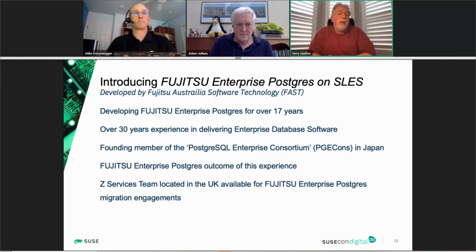This is a product that Fujitsu has been developing for over 17 years, and they actually collectively have over 30 years of database experience developing enterprise databases. They've got teams located in both Japan and Australia that work on the product, and they contribute back to the open source project as well. They're very committed to the open source project, and a lot of their innovations go back to it. They've got a mainframe services team led by Richard Cranston in the UK, who can also assist in migrating over to the mainframe.